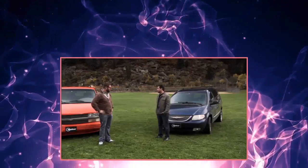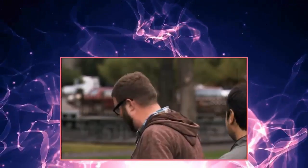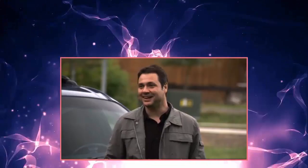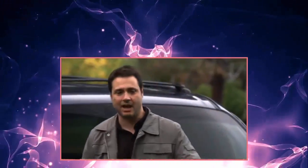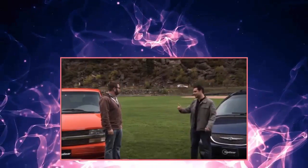How much horsepower do you have in it? 190. A blazing 190. You bet. Do you have all-wheel drive? I sure do. Does it work? Yes. This is a car that a woman named Nancy would own. Really? This is a town and country. This is versatile. You could drive it in town or in the country. It says it right there in the name.